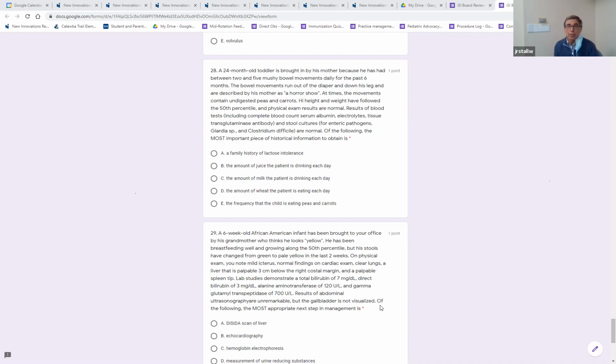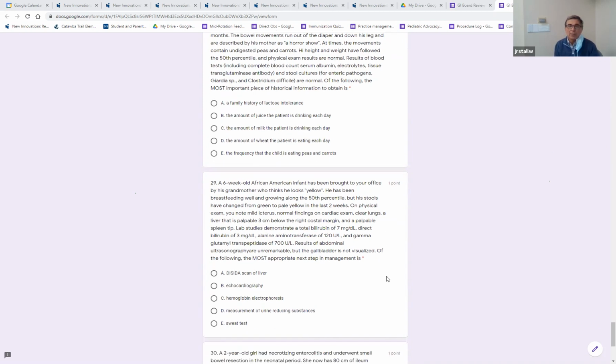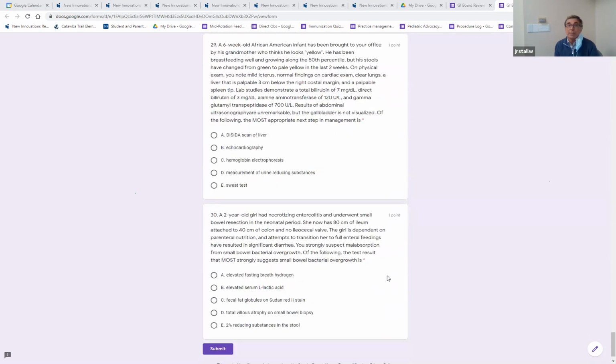29, a 6-week-old, mom thinks he looks yellow. Oh, here's our magic 6 weeks. Now we look at this and the total bilirubin is 7, direct is 3. We know the differential. I just went through the differential with you of direct hyperbilirubinemia, did I not? Choledochal cyst, annular pancreas, biliary atresia, alpha-1 antitrypsin, and inborn errors of metabolism.